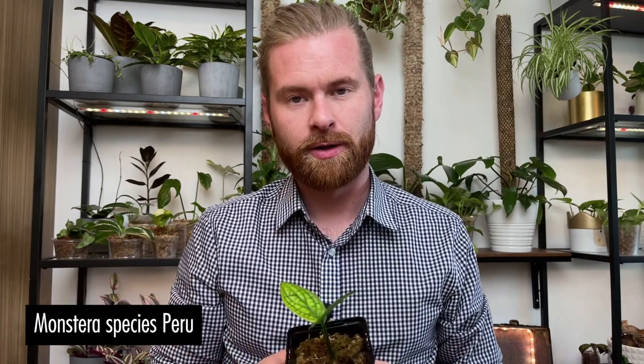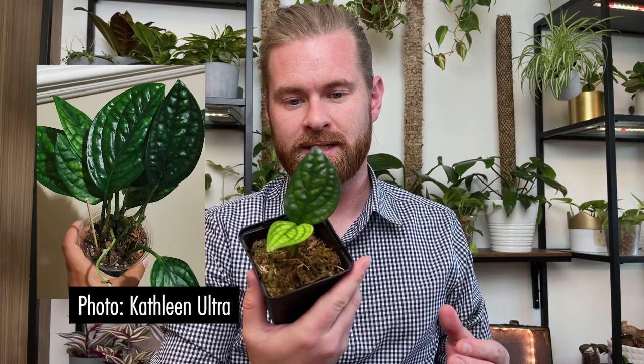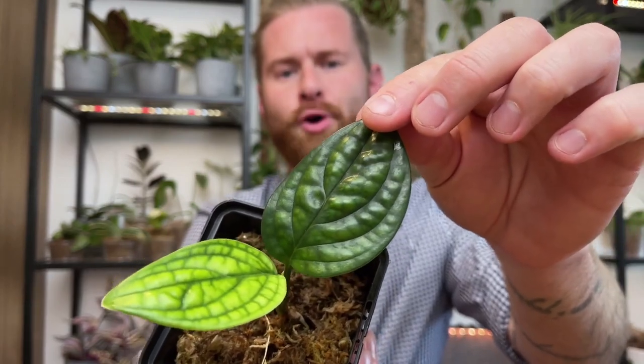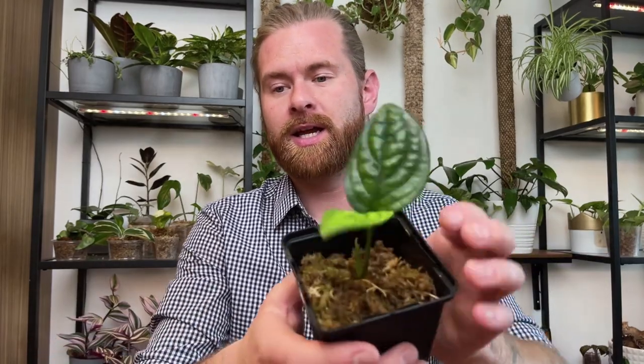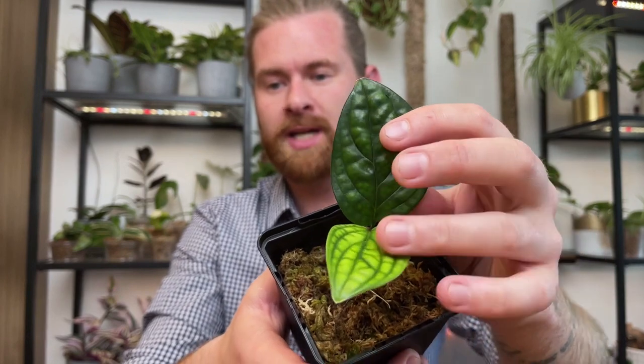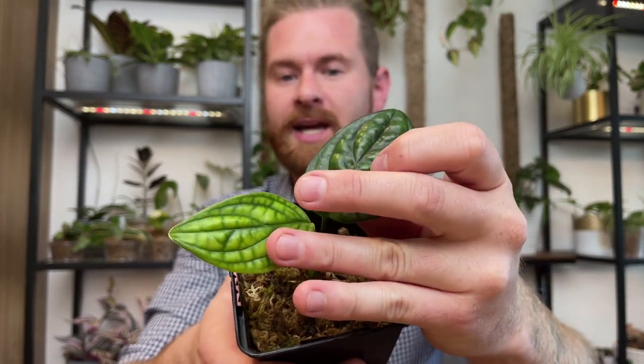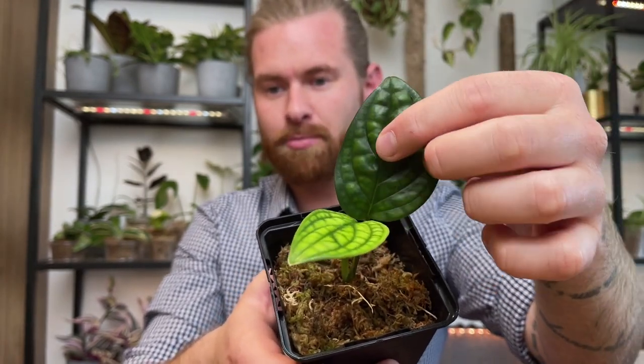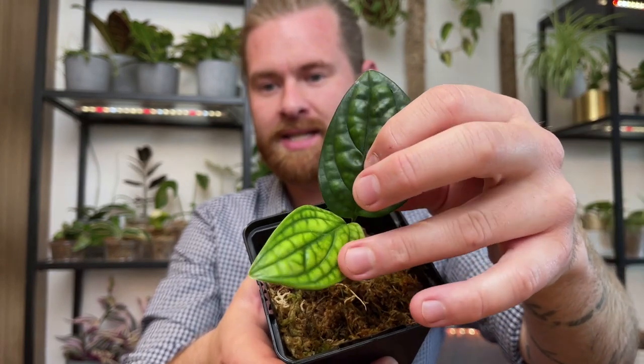It's sometimes called Monstera castellanum, which I just found out today is not a proper scientific name for this plant, but nonetheless, it is super pretty. It has sometimes been going by marble pothos as a common name, and you know how I feel about common names, but it is super pretty. I love these highly textured leaves. They are like they are in braille. They're all bumpy and nice and deep green.